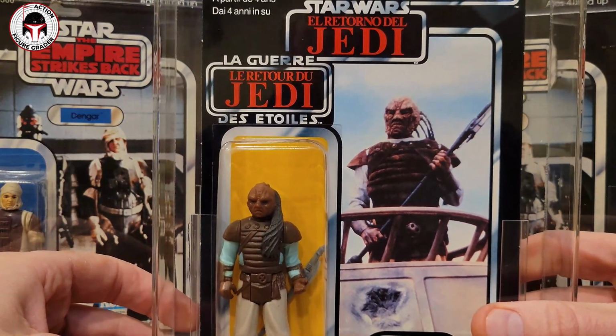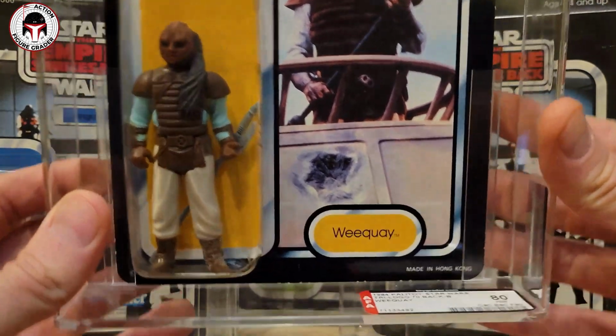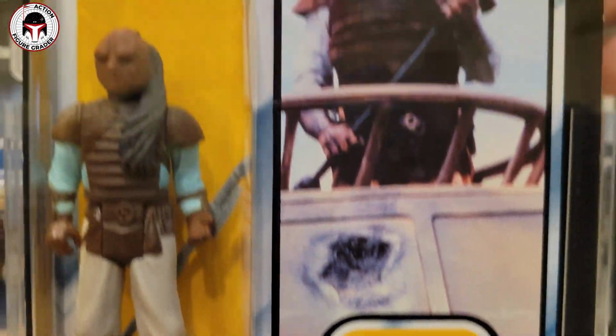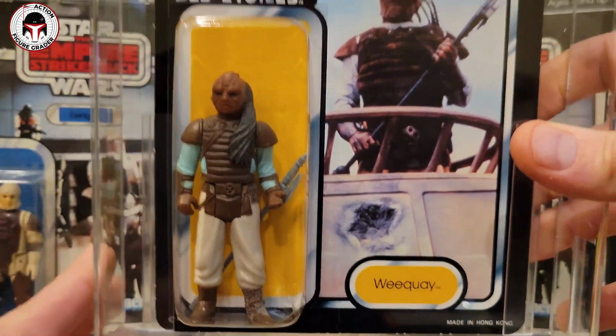And then the next one I picked up fairly recently that I've already shown on the channel is this Palitoy Tri-Logo 70 back B Weequay. And this one was an AFA 80 that I picked up from Jeff Jacob, who's a fairly well-known collector. Straight 80s for the sub scores on that one. I just did a video on this one fairly recently, but very nice.